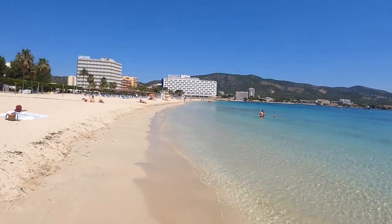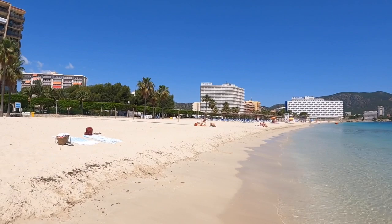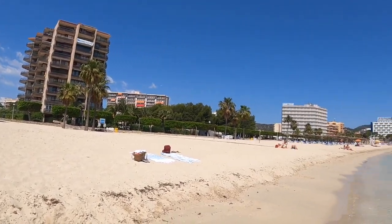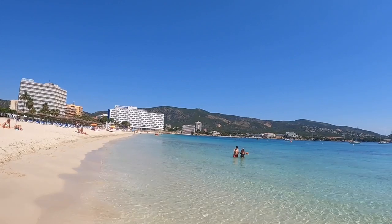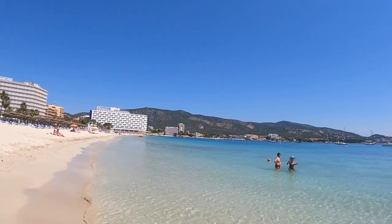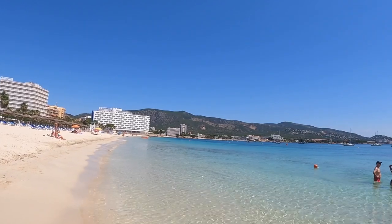So as this is very, very close to Magaluf, you'll find lots of hotels, restaurants, bars, and that sort of thing just round here. But the way we're going is down towards Palmanova, which is just round that way. If you haven't been here before, it's a beautiful place. The sea's lovely and warm, and I just haven't got the words to describe how lovely it is.